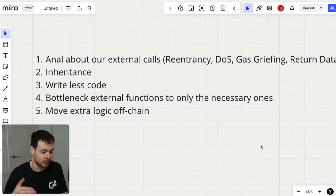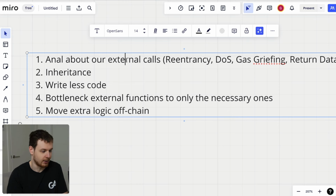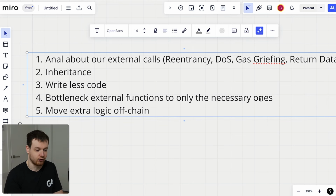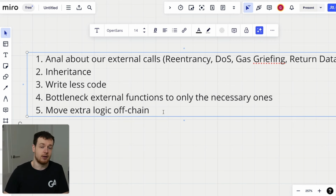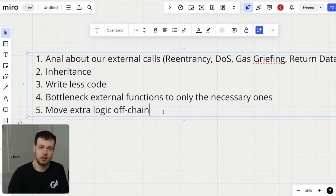Go through them. Continuously remind yourself to be anal about external calls. Try to avoid inheritance. Please, for the love of God, stop writing code. Try to bottleneck the external functions to only the ones that are necessary for the application, and then remove all the superfluous, ease of use logic off chain. That can be a front end thing. That can be a periphery thing. Do these 5 things, and I promise you will save tens of thousands of dollars in your security reviews, and you will save, honestly, weeks or maybe even months of time when it comes to actually getting your protocol out the door in a secure fashion and having a successful launch.